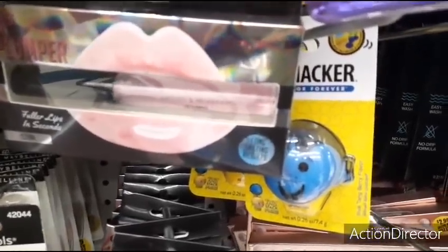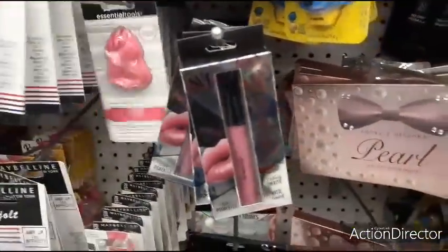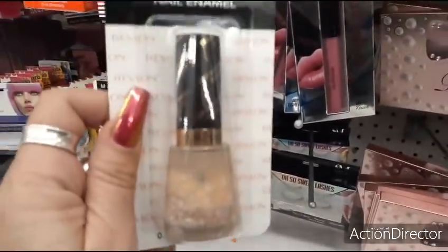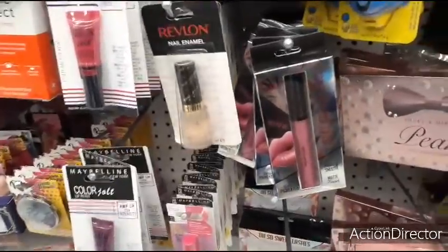And there's something else I wanted to show you. Oh, here, Revlon Shake It Up. Oh, maybe it's old, never mind, let's not look at that. All right, we'll find something else to look at.